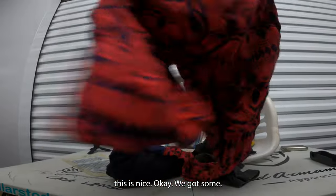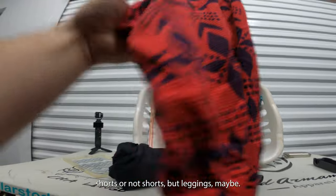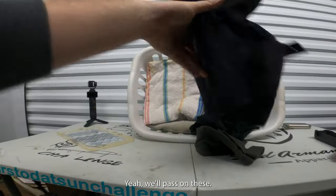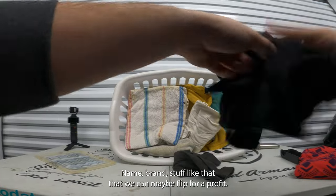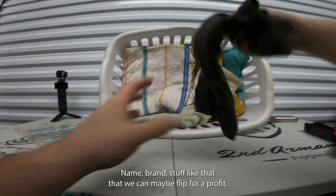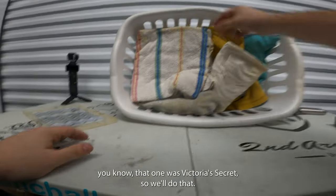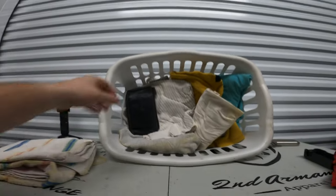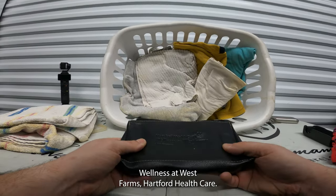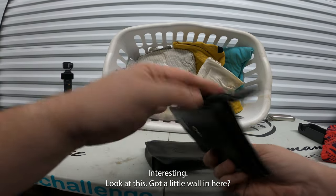This is nice. Okay, we got some sort of Victoria's Secret shorts, or not shorts, but leggings maybe. So we'll keep those. We'll pass on these. I'm looking for vintage t-shirts, anything name brand, stuff like that, that we can maybe flip for a profit. Obviously that one was Victoria's Secret, so we'll do that. We're not gonna keep that because it's a crusty towel. But what is this? Look at that. Wellness at West Farms, Hartford Healthcare. Interesting, look at this. Got a little wallet in here.